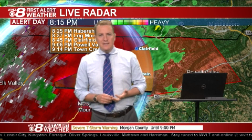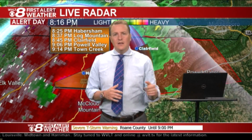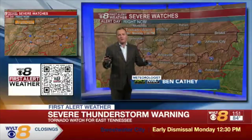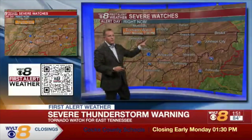We've had significant damage around Crossville, Cumberland County, very likely a tornado touchdown. They tell me it's, quote, at least an EF3, potentially an EF4. We come up on the 2 o'clock hour. I want to reset here and tell you what we're looking at. So this tornado watch is in effect for everybody watching this right now.